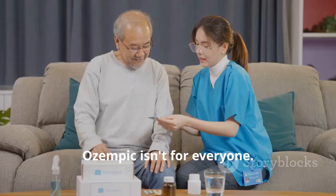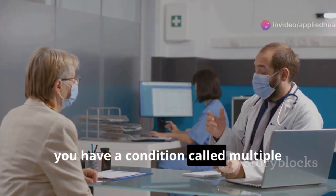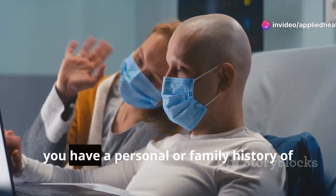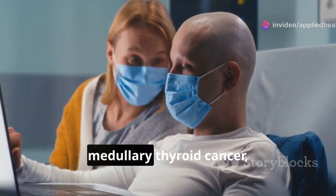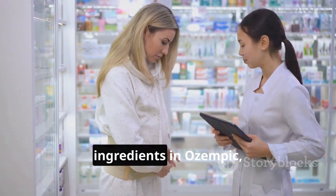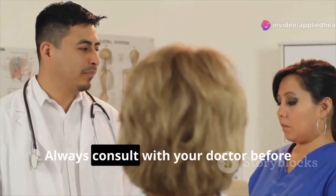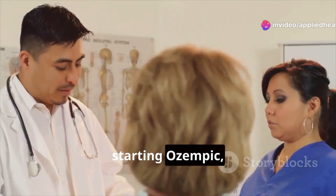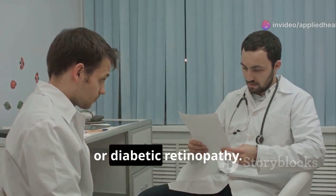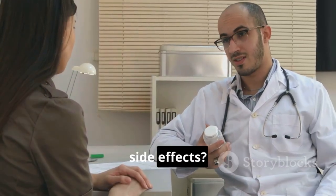Who should not take Ozempic? Ozempic isn't for everyone. You shouldn't take it if you have type 1 diabetes, you have a condition called multiple endocrine neoplasia syndrome type 2, MEN 2, you have a personal or family history of medullary thyroid cancer, you're allergic to semaglutide or any ingredients in Ozempic, you're pregnant or breastfeeding. Always consult with your doctor before starting Ozempic, especially if you have a history of pancreas problems, kidney disease, or diabetic retinopathy.